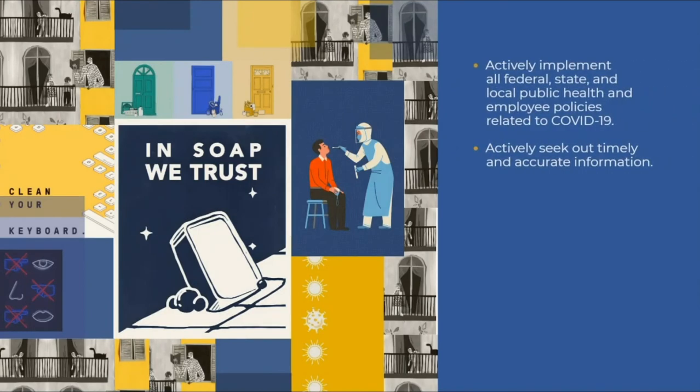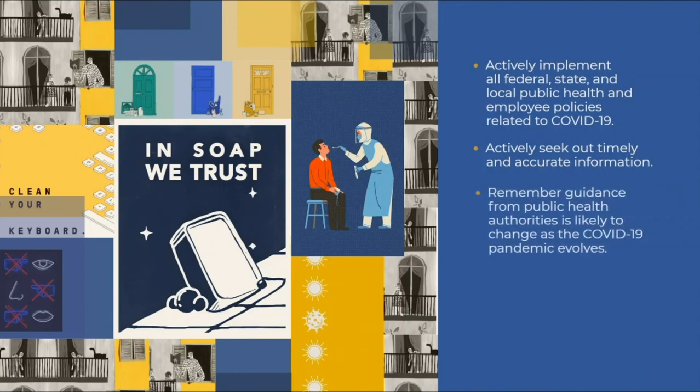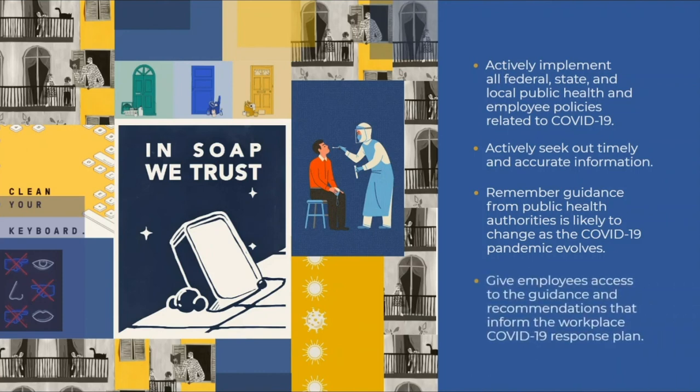Employers should be actively implementing all applicable federal, state, and local public health and employee policies related to COVID-19. To ensure that an employer's response plan begins and remains appropriate, businesses must seek out the most timely and accurate information. Remember that guidance from public health authorities is likely to change as the COVID-19 pandemic evolves, and therefore ongoing information monitoring is essential. Additionally, employees should have access to the guidance and recommendations that inform the workplace COVID-19 response plan.